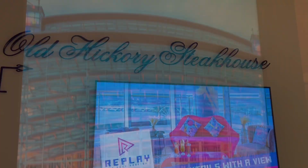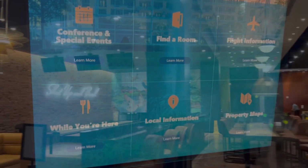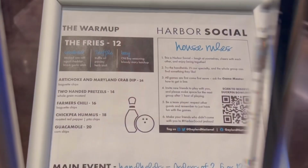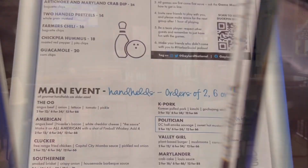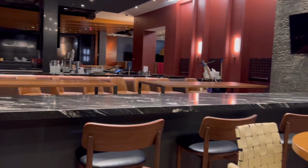The Old Hickory Steakhouse was closed for remodeling, and they also have a rooftop lounge. I had noticed that in the morning, and unfortunately it was closed. I wasn't able to film that. Harbor Social opens in the evening, and it was closed in the morning, so I wasn't able to get in there, but I tried to film it as good as I could. They also gave us coupons at check-in for two free drinks. It was two glasses of wine or two beers, I believe.